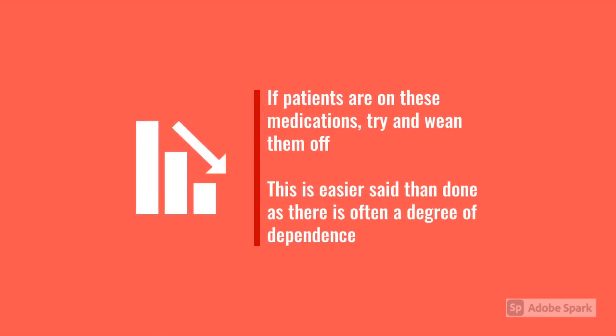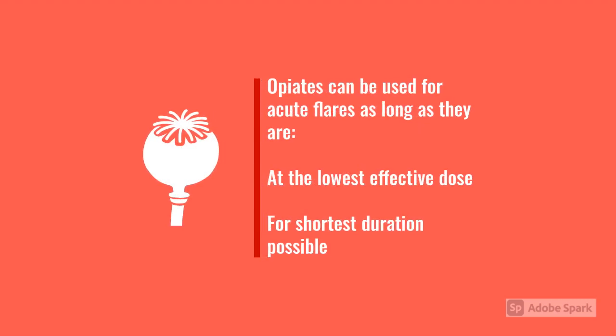If you find patients are on those agents for their back pain, try and wean them off, which may be a bit of a struggle because patients do become reliant on these medications, kind of emotionally and mentally reliant more than potentially physically. In terms of opiate agents, the recommendations are to offer these for acute flares, but if it's a chronic condition, to avoid these as well. Again, they just have a number of side effects associated with them, especially if they're used long term.